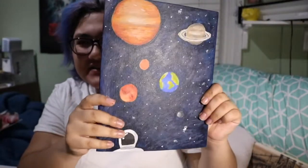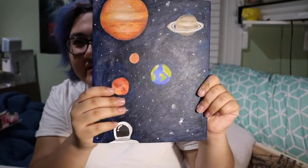This next one I also have, and it is a painting of space. Ugh, there's a glare, but I don't know, is this a glare? Would you call that a glare? So I did this with acrylic on canvas, and I'm a very visual person.